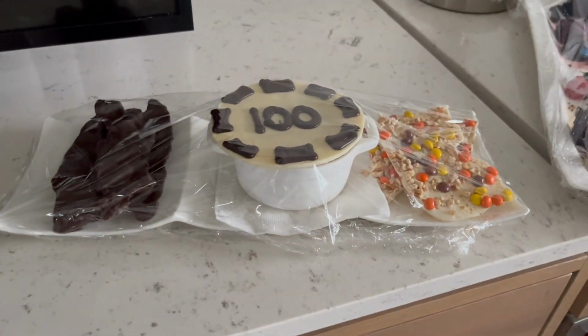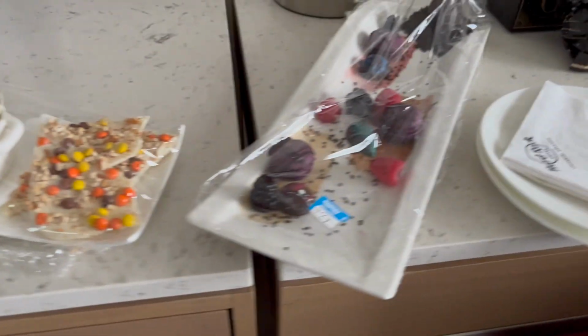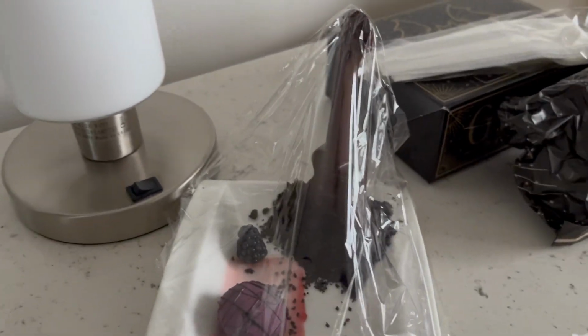We told the hotel it was our wedding anniversary while we were there, and they kindly provided us with these treats as an anniversary gift, which was really nice.